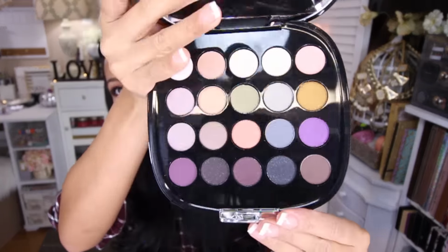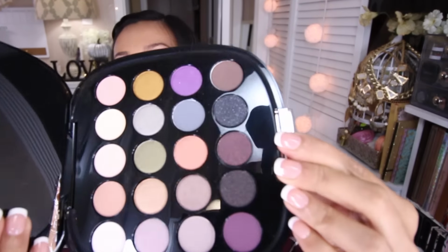I mainly wanted to pick this up because, as far as makeup collecting goes, I go by brands, and I didn't own anything from Marc Jacobs. I thought if you were to own one thing from the brand, this is it. It's absolutely stunning, and I think they really went all out, and the colors are so practical.